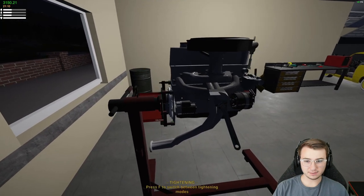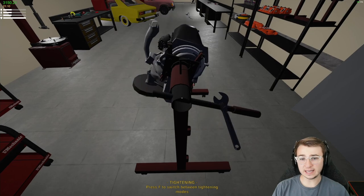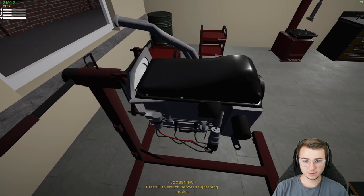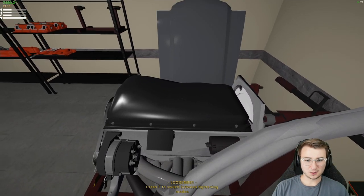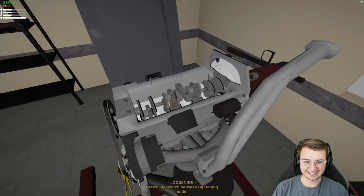Get it securely fastened. And then we're just going to rotate this thing straight over since we know the issue, or the customer has stated that the issue is in the bottom end. We're just going to unbolt the oil pan here so we can take a peek. All this work for like $600, you guys. That's just sad. It's just sad.